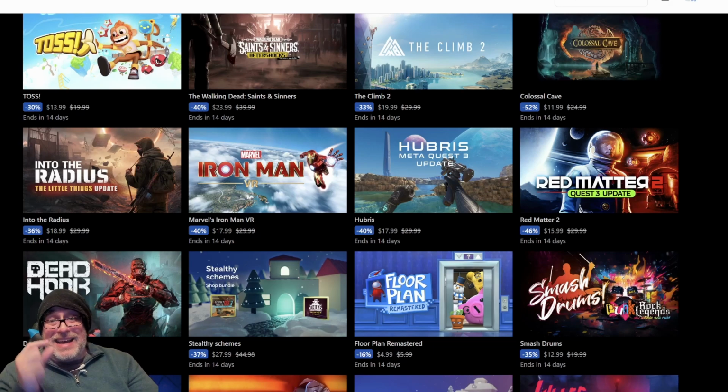Hubris has fantastic graphics, particularly on the Quest 3 now. They've upgraded the graphics to match the new chipset that allows you to push better graphics and also better frame rate. So 40% off on that game for $17.99. I don't necessarily know that it's one that I feel is a must-buy, but it's a good sale price.